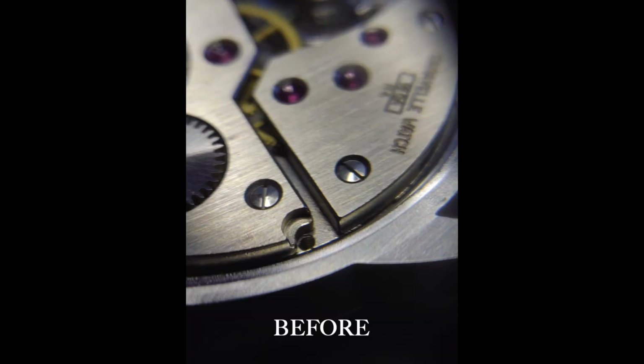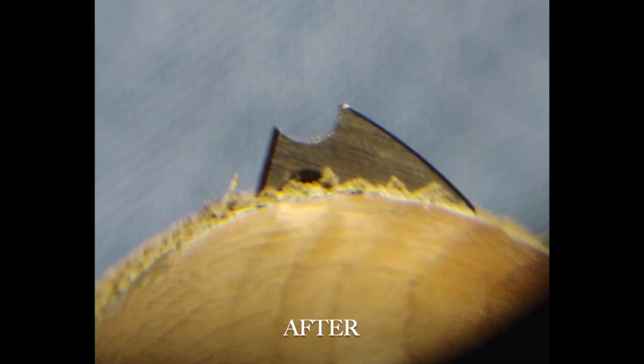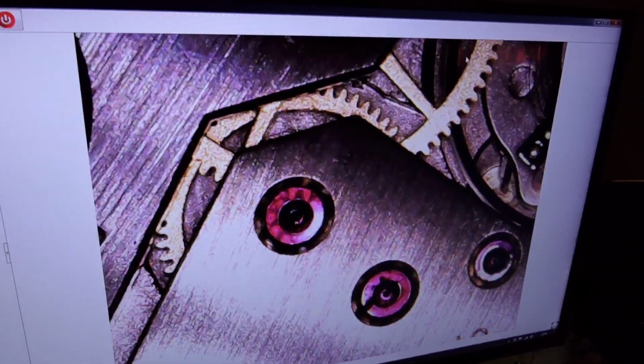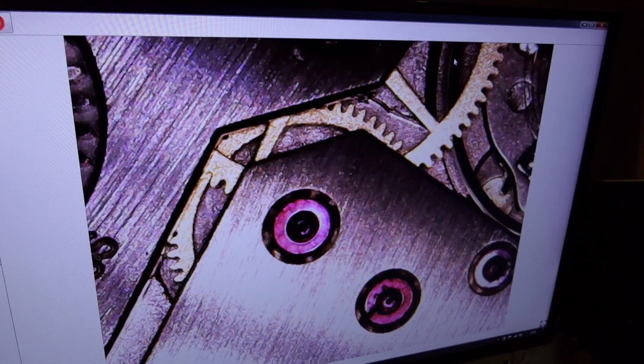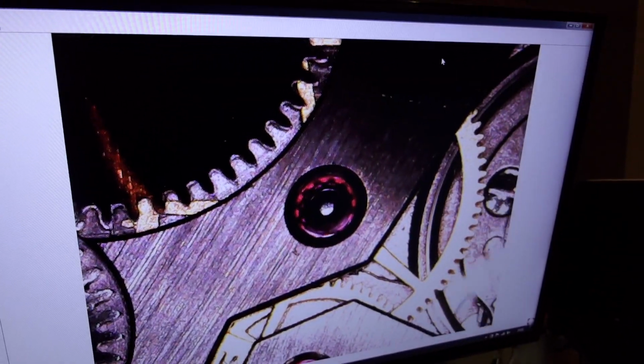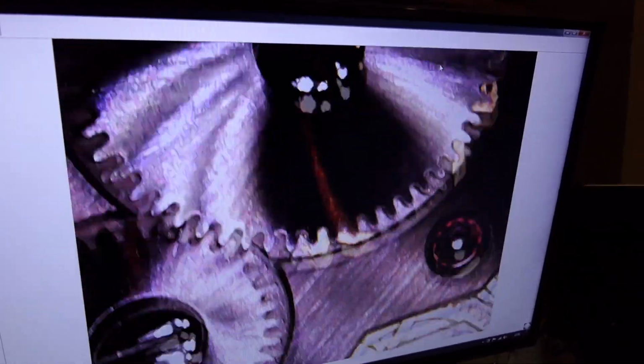The Caravelle movement needed some fine work done to the fixture holes, as the screws were too proud when the screw back case was tightened. Amazing. It's quite good. It's good, isn't it? Yeah. It's not the best one, but you can still. No, it's a sort of mass-produced movement, isn't it?